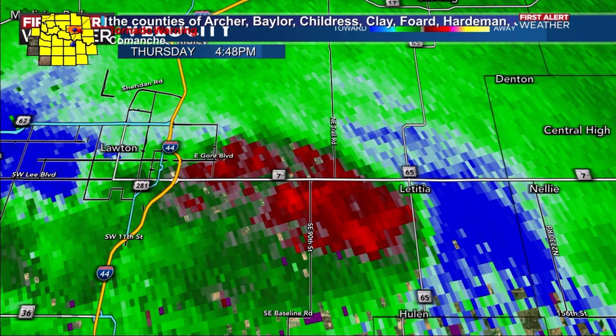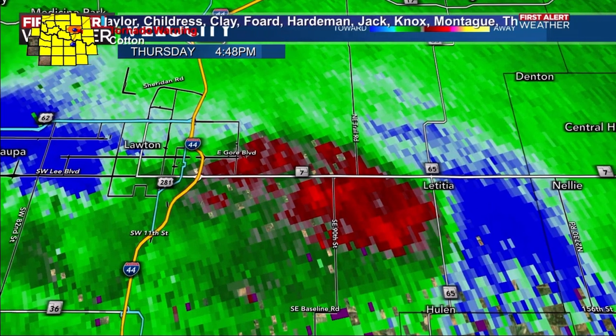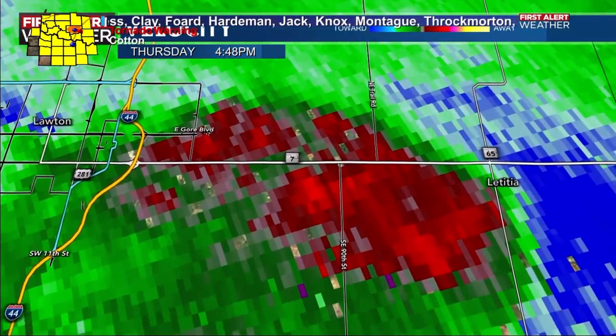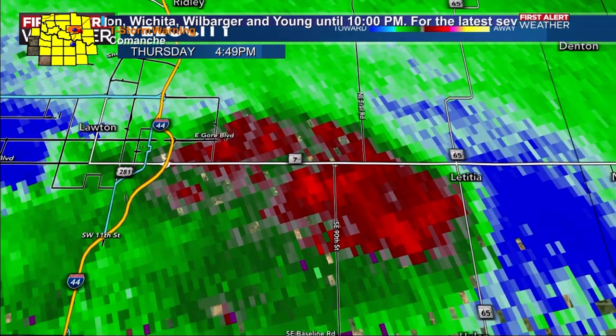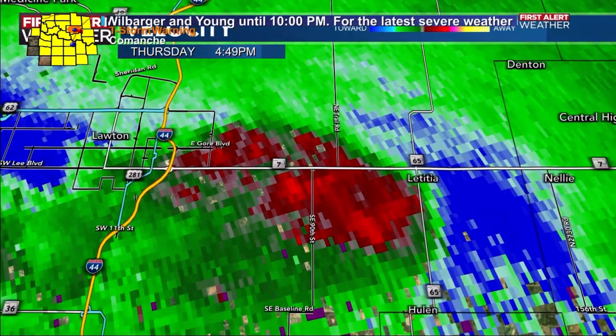Looking at a report now, actually, we just got golf ball size hail reported at Highway 7 and Bethel Road here. So if you're along Highway 7 here, obviously the rotation, that's a big concern, but also hail and straight line winds would also be a concern. Overall, just a very destructive system coming through the area right now.